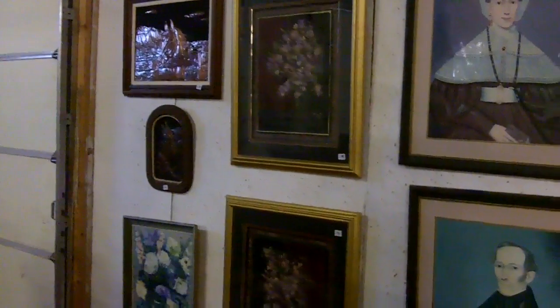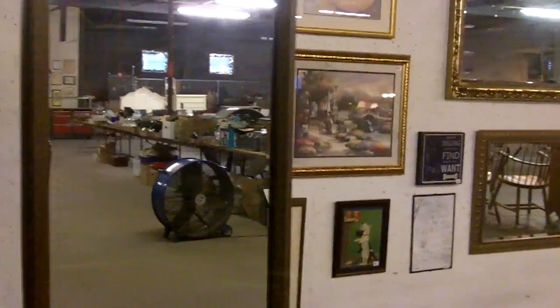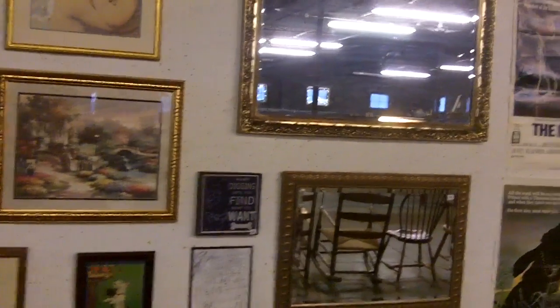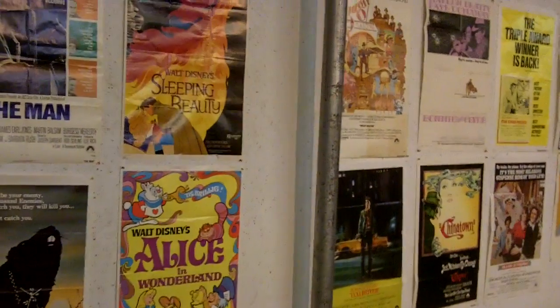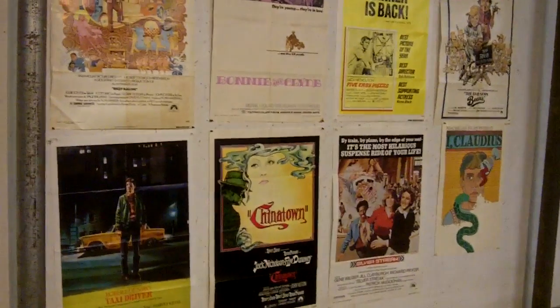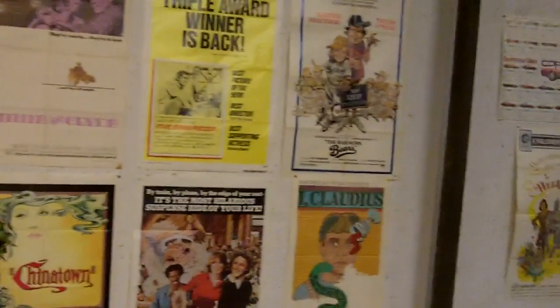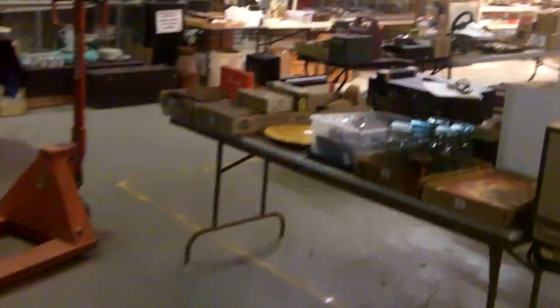Neat copper horses, mirrors, quite a few mirrors. Movie posters, Taxi Driver, Chinatown, Bonnie and Clyde, Silver Streak, Bad News Bears, and more. Okay, then we'll go over here and we'll start our choice on the tables here.